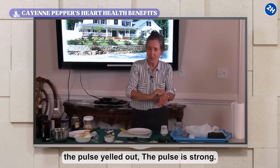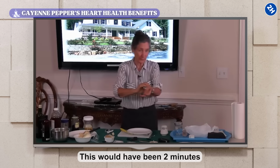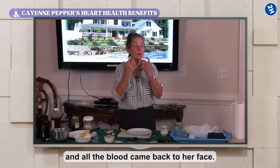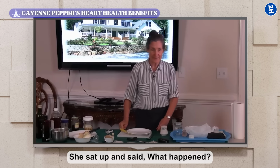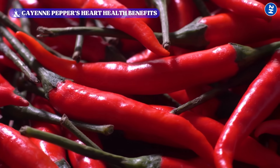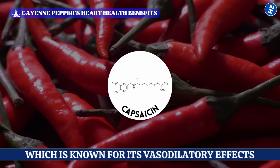The guy holding the pulse yelled out, "The pulse is strong." This would have been 2 minutes. And you could feel that pulse come back, and all the blood came back to her face. She sat up and said, "What happened?" Everyone around was going. This intervention is grounded in the active compound capsaicin, which is known for its vasodilatory effects.